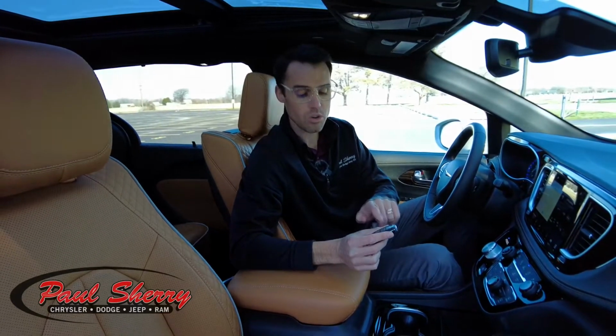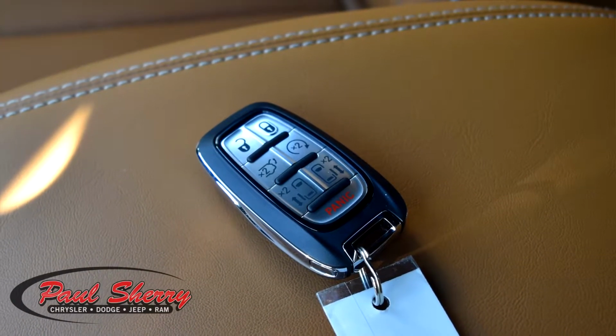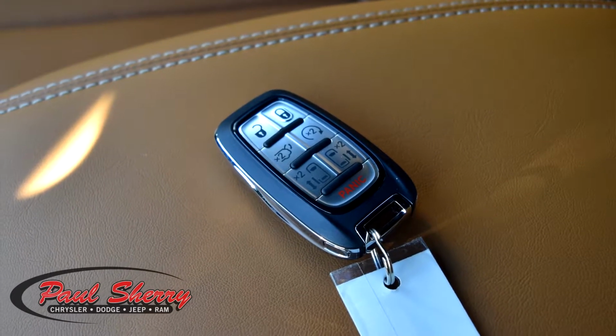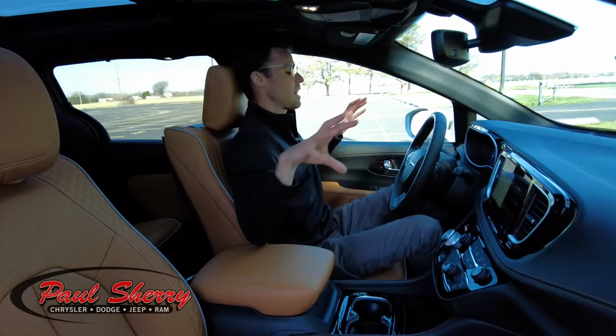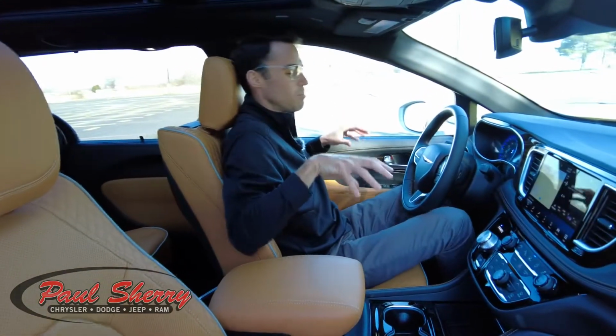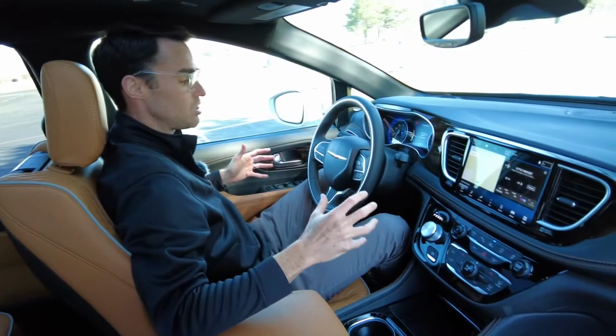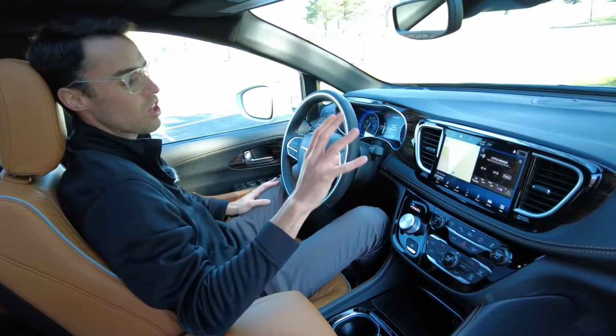So power sliding doors, power rear liftgate, and even remote start, as well as a panic button there. So down through here, as we kind of get into the driving compartment, everything is really within nice reach, and there's a lot to take in here. So we'll just kind of start right here.